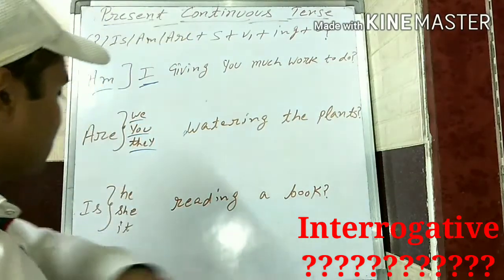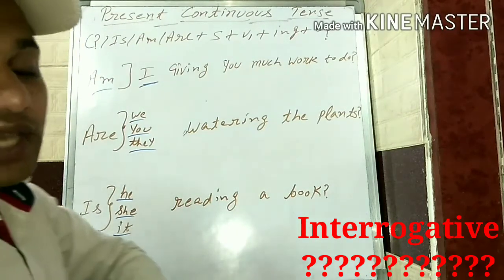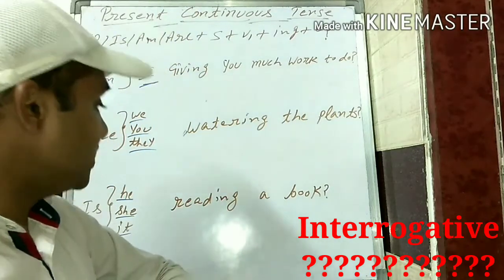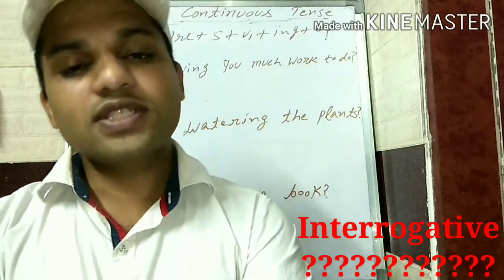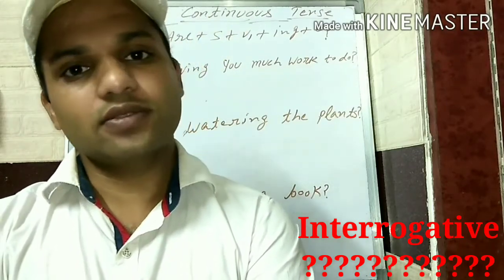And the last one, if the subject is he, she or it, then the question would start from is. Is he reading a book? Is she reading a book? Is it reading a book? So in such a way we frame the questions in present continuous tense.